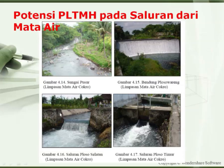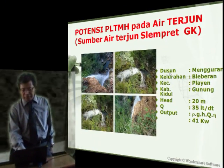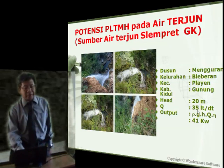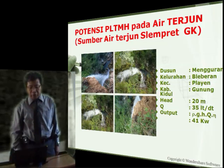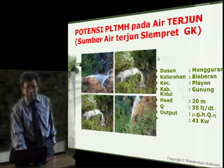Also here, you can even have one more place. You can increase the water level to 2 meters, for example, or 1.5 meters here. Then you have 3 meters here. A lot of things we can do. We can do it here also. This is a very small spring on the slope. We can develop 41 kilowatt, with 20 meters head at 35 liters per second. It's very, very good, even though the discharge is only 35 liters per second. This is from springs.